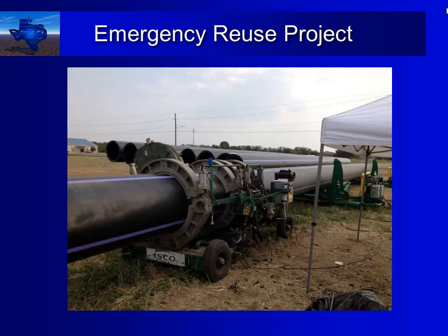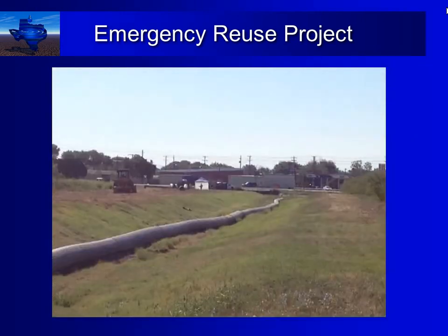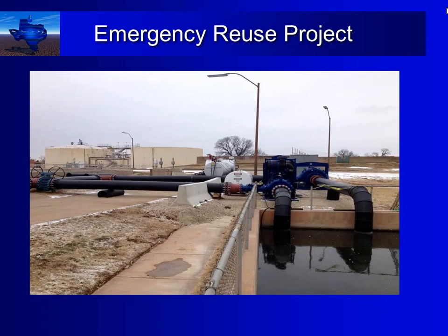So this, just a few pictures. This is the welding machine that bonds the lengths of HDPE pipe together. You can see where it's being laid in a drainage ditch there. And this is their temporary pump station at the River Road plant.